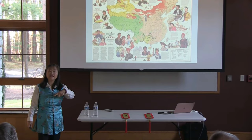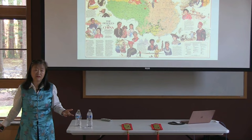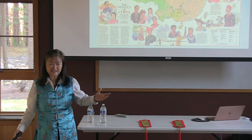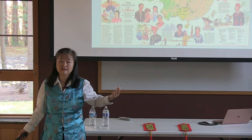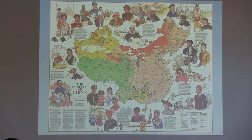So if you look at this Chinese map, China in terms of population, I hope it's still the largest country, because India might pass China very soon. But in terms of geographic area, it is the third largest country in the world in terms of land mass. But the economy is the second largest.